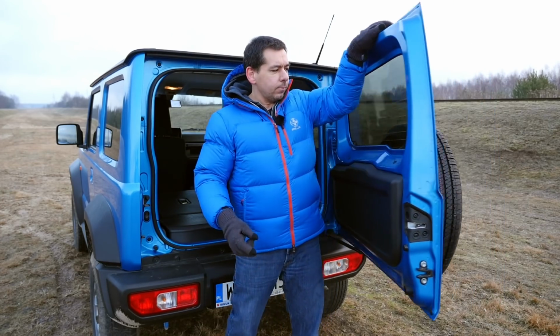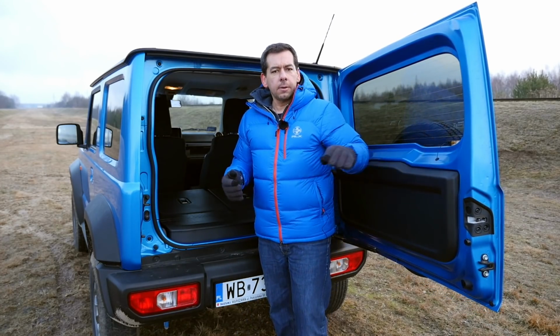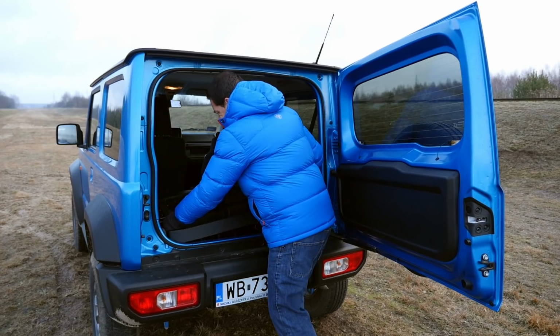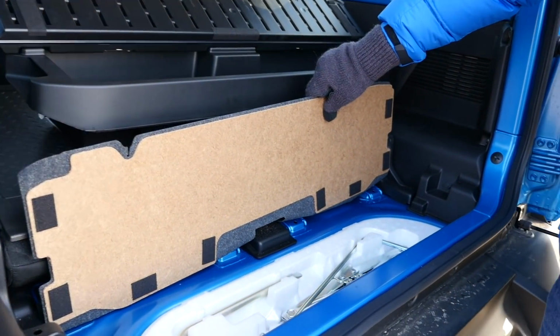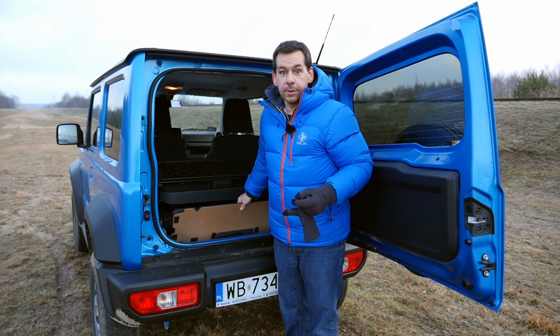Now, there is a full-size spare here on the boot door, and underneath the storage bin, there is some storage area down here under the floor where the tools reside if you need them.